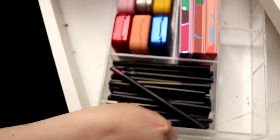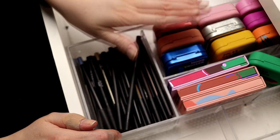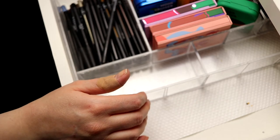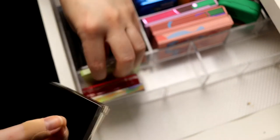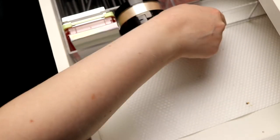Okay, if I'm putting this back, how do I feel about this? I think this feels better. It's just, what am I going to put in here? I have nothing to fit there. Or can I put my other highlighters here? Maybe this works. I don't know what to have back here though, but we'll get to that.